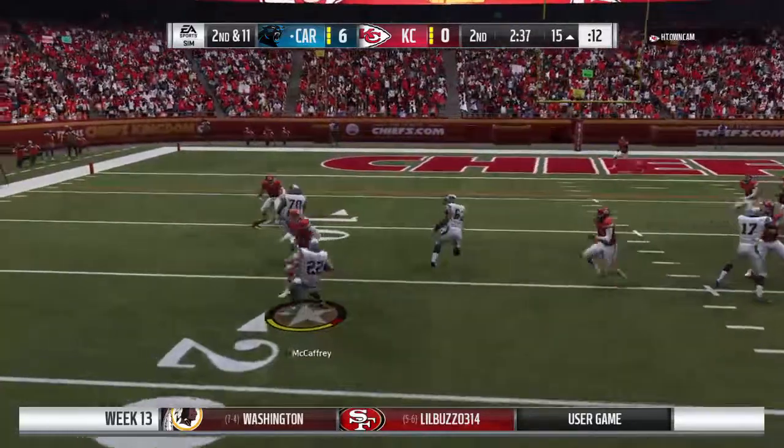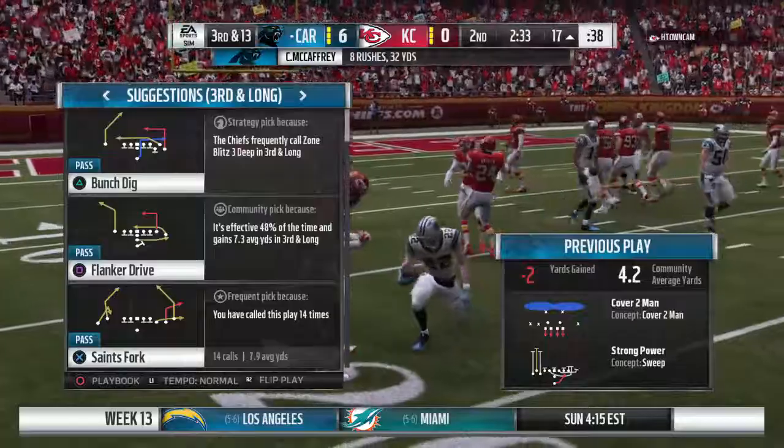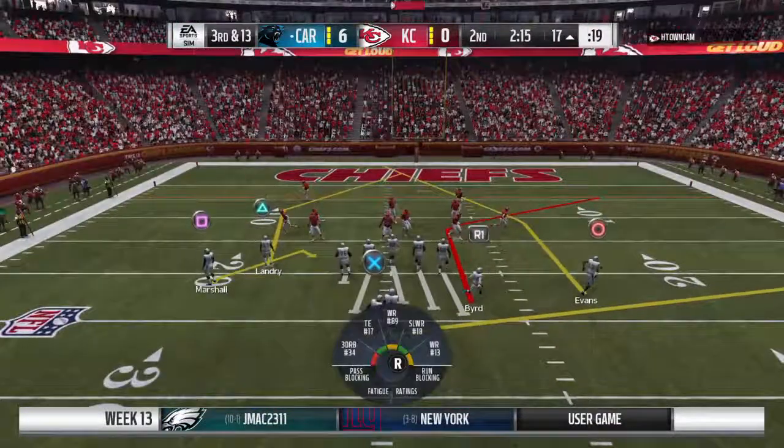Newton going to hand it off to McCaffrey. And this play gets blown up. They'll lose yardage. Back at the 17. He lost 2 there, and it's 3rd down.